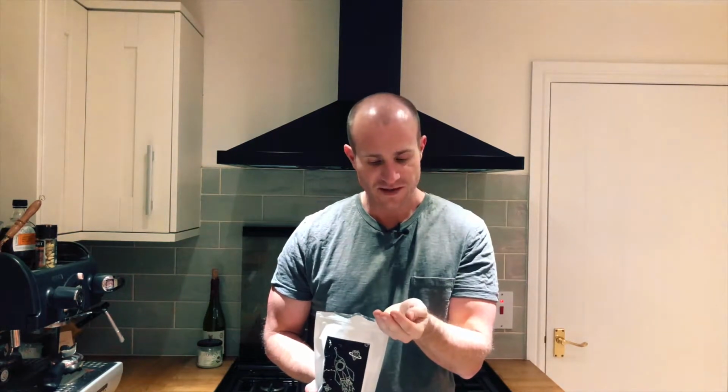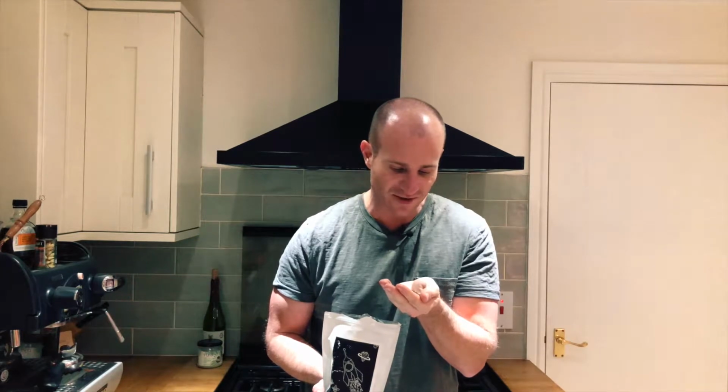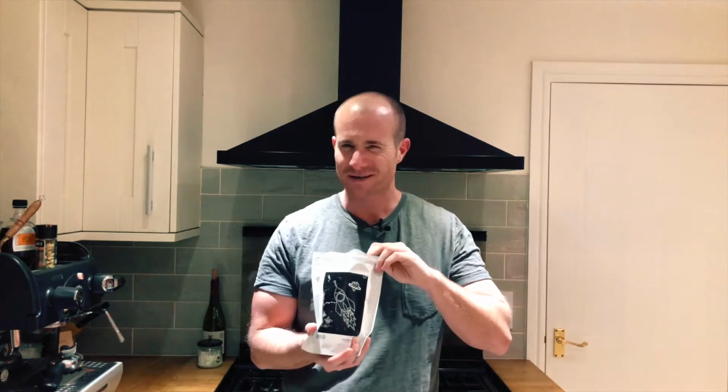And the beans look lovely as well. Nice sort of small, medium-sized bean actually. Lovely consistent medium roast on that as well. I normally find that some of the coffee beans that I've reviewed previously from Brazil tend to be a little bit darker in nature. Should be quite an interesting time, I reckon.